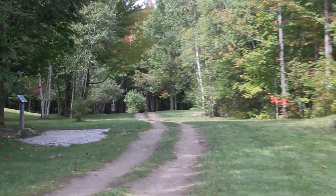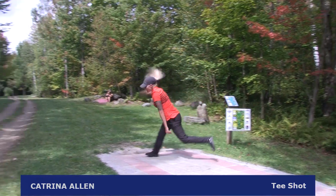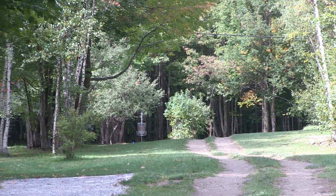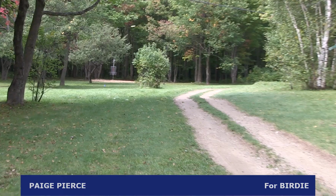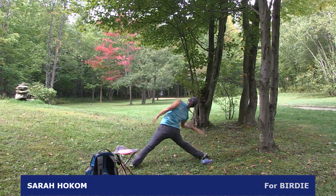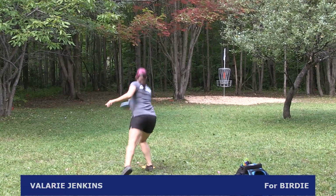Sarah Hokom hangs that out left and does not have a birdie look. And Catrina Allen, looking to put a stamp on this round, hangs it out left. I guess there's some disc magnets off left that we can't see. Paige Pierce, perfect for the par. Sarah Hokom, also just hoping to get close and save the par. A great shot around. She's within 10 feet. Nice job by Sarah Hokom.